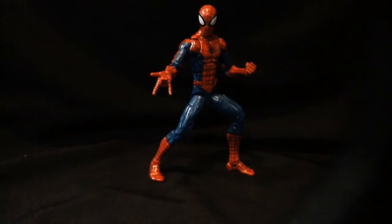And the number 7 spot goes to the Marvel Legends Spider-Man, better known as the Pizza Spider-Man, from the Hobgoblin wave, same wave as the Daredevil we looked at earlier. But yeah, this is by far the best figure of that wave in terms of posability and the amount of stuff you get. He comes with a piece of pizza, for crying out loud. He comes with 2 interchangeable heads and 3 sets of hands. Just a fantastic figure all around.